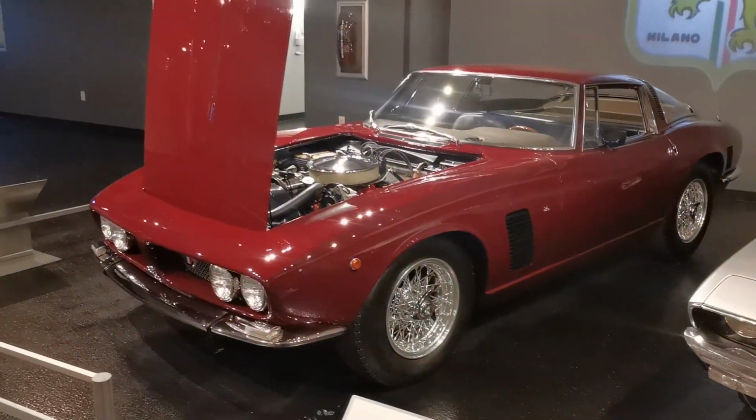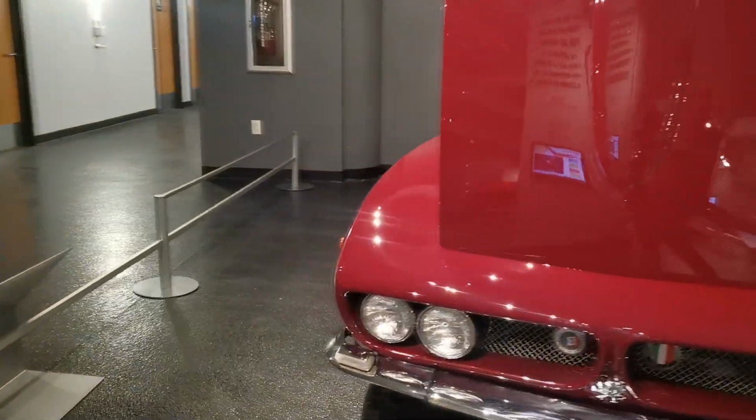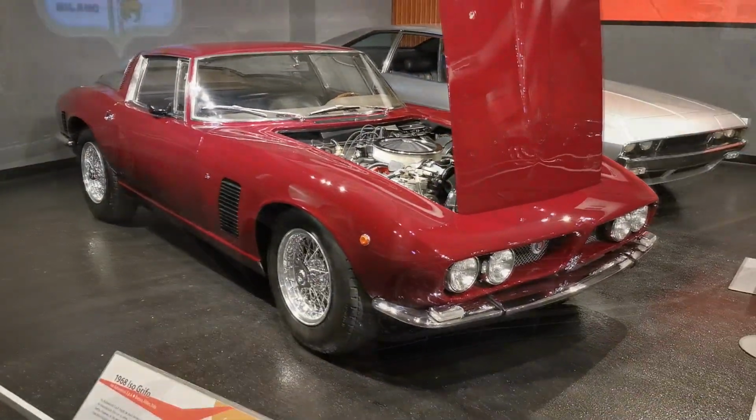They had, as we talked about in the previous episode, one of the Italian designed Pininfarina Vettes, which was pretty cool. Yeah, they had a Riddler winner as well, like a show car. Yeah, that thing was beautiful.